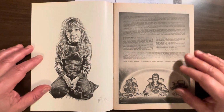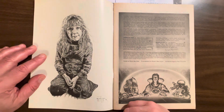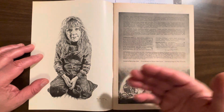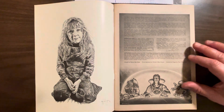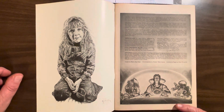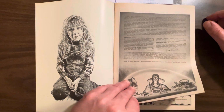Once again, we have a Robert McKinter front piece. And just such a waste of his great talent. He just keeps drawing this little girl almost every issue. And when he does it, it's brilliant. So I wish he would get new subject matter. Once again, we have the contents page with the same illustration by Paul Rivich and a little editorial from Dean Motter.